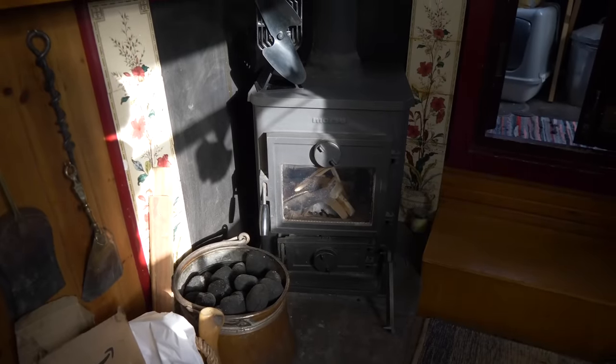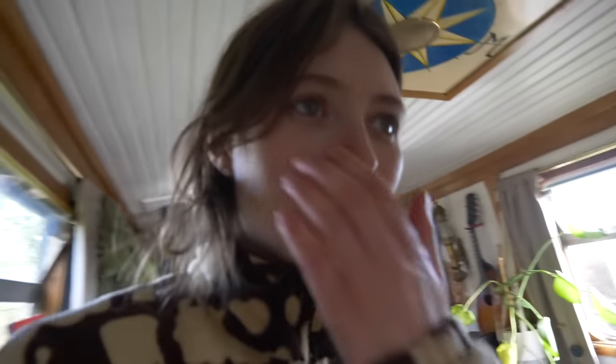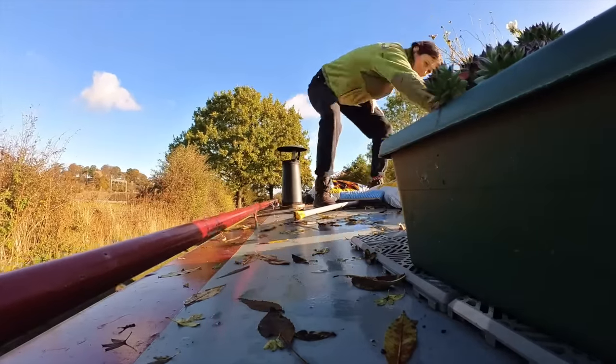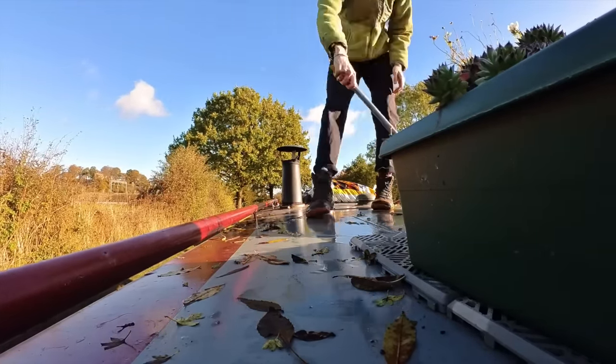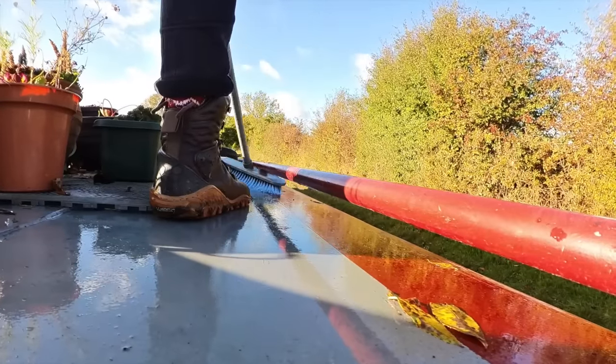Anyway, it's all done, it's clean, it's tidy, it's ready to go, but it's actually quite sunny and warm now, so I'm not gonna bother lighting the fire until later. But yeah, it was a bit of a task. And I also cleaned the roof a bit, got all the leaves off. Just getting it a bit ready for winter, really.